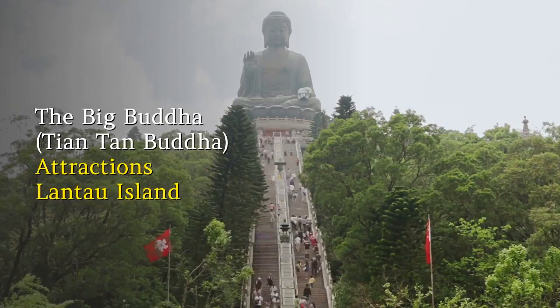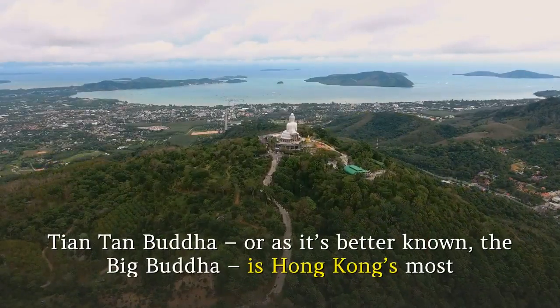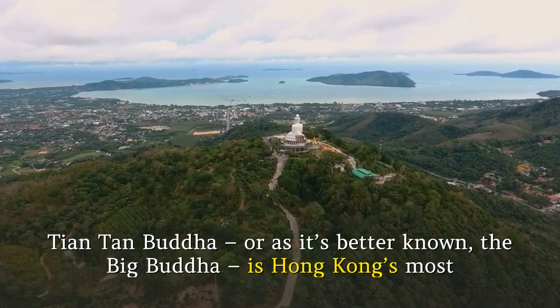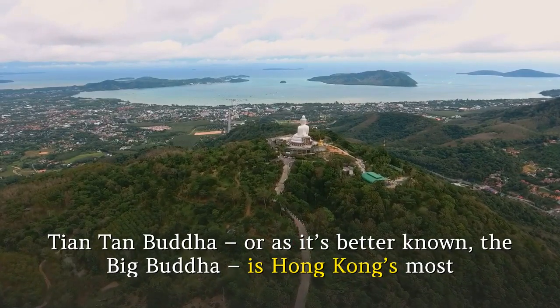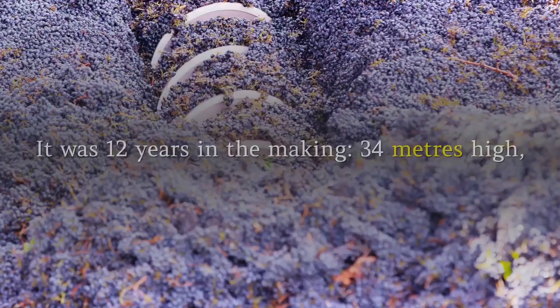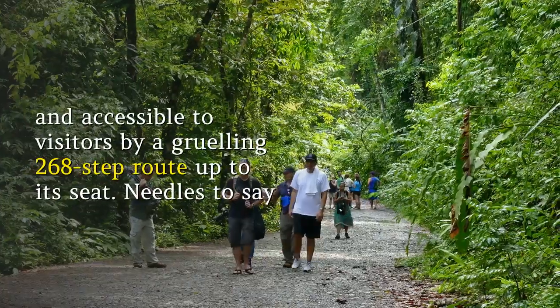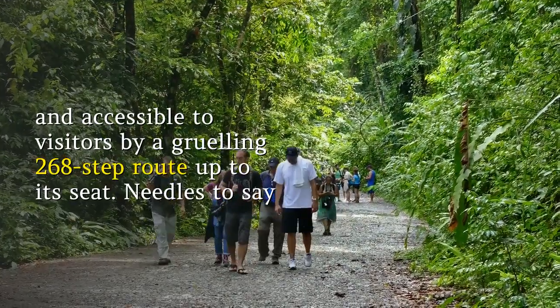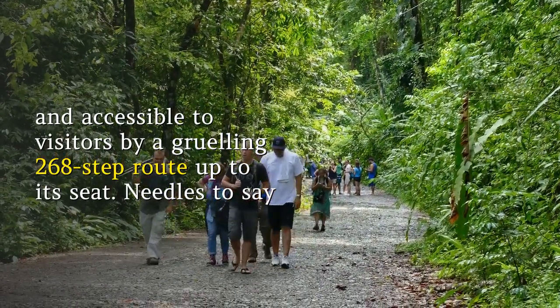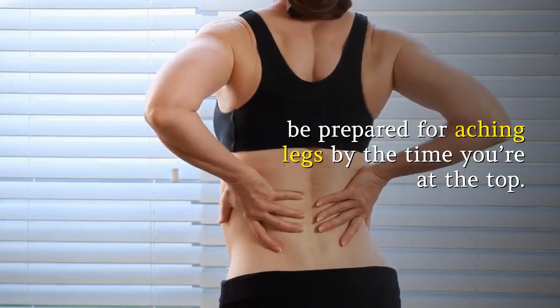The Big Buddha. Tian Tan Buddha attractions. Lantau Island. Tian Tan Buddha, or as it's better known, the Big Buddha, is Hong Kong's most recognizable and iconic landmark. It was 12 years in the making, 34 meters high, and accessible to visitors by a grueling 268-step route up to its seat. Needless to say, be prepared for aching legs by the time you're at the top.